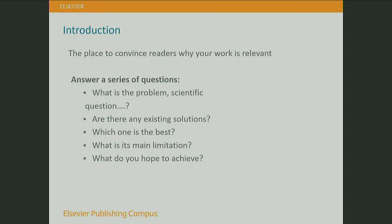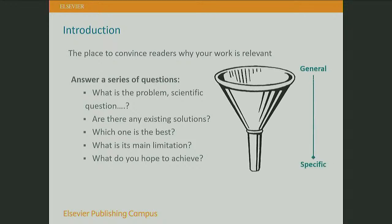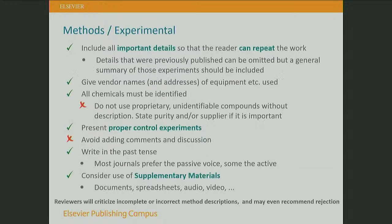And well, in principle, you really need to go from the general to the specific point. In the introduction, of course, you are presenting the problem and how you will address it, and you will be using methods for it. So basically, the methods should fit and flow from the introduction. You will need to show that the methods that you have chosen are really correct and will really be the proper tools to address those questions that you have presented in the introduction.